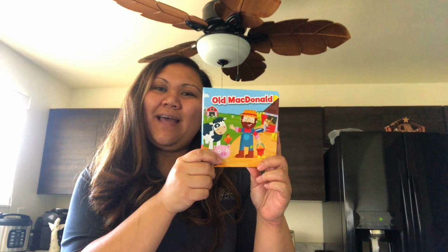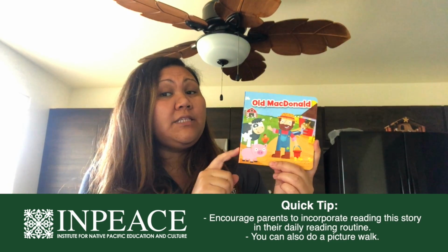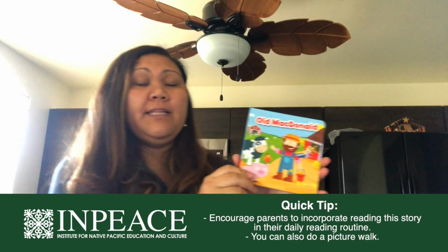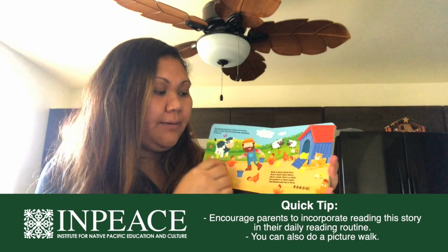What you need: we're using this story, Old MacDonald Had a Farm. For this activity, first we like to encourage parents to incorporate reading the story in their daily story time routine. Reading the story, you can also do a picture walk, naming all the animals in the story.